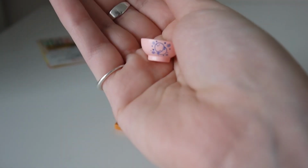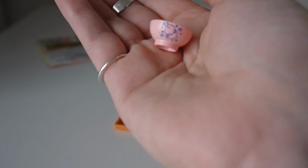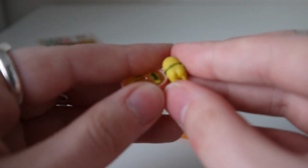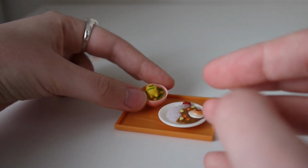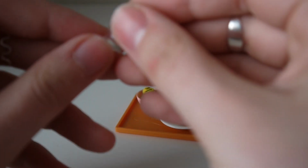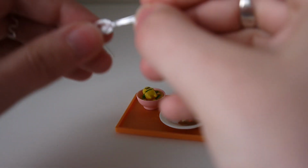Trying to get this to focus. The cute little design on the miso soup bowl. Then the cute little Gudetama goes on top. His little butt. A cute little water glass. All says a Gudetama design. And a little spoon.